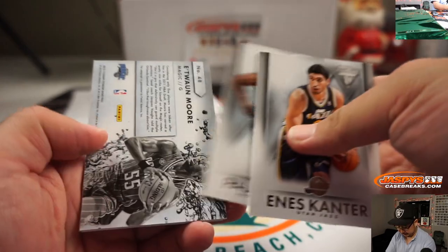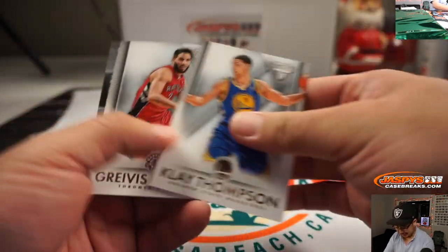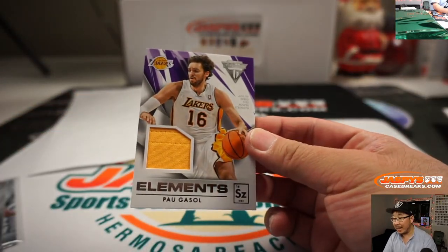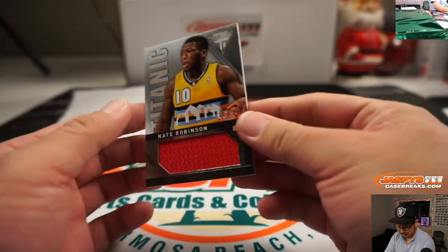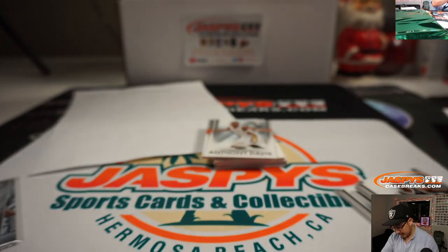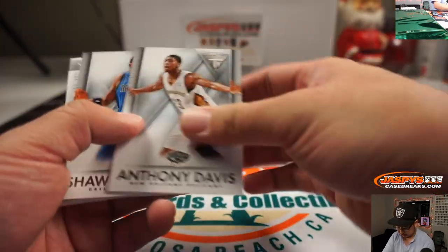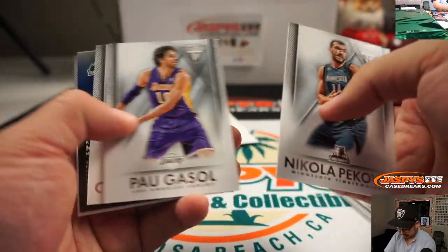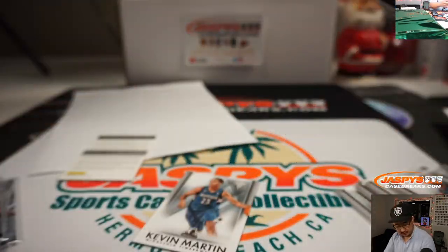Giannis, let's find him. We've got an Etuan Moore New Wave autograph. That doesn't spell Giannis Antetokounmpo. Fundamentals, James Harden. Pau Gasol, Elements. Nate Robinson, Relic, to 299. 207 out of 299. Redemption. Let's see what that's going to be in a second. Kevin Martin to 299, and Kevin Martin again.